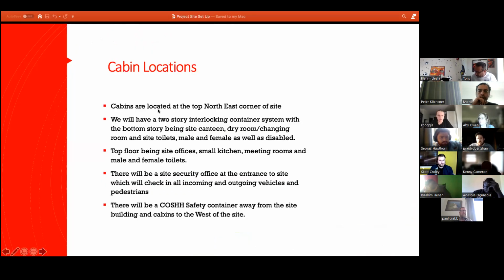So as I said, the cabins are located at the top northeast corner of the site. We will have a 2-story interlocking container system, with the bottom story being the site canteen, dry room and changing room and site toilets, with male, female and disabled toilets available. The top floor is the site offices with a small kitchen, which will have meeting rooms and also male and female toilets. There will be a site security office at the entrance to the site, which will check in all incoming and outgoing vehicles, and the pedestrians will be monitored through the check-in gate. And there will be a COSHH safety container away from site building and cabins to the west of the site.